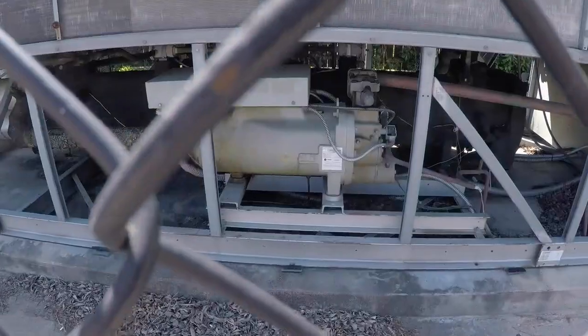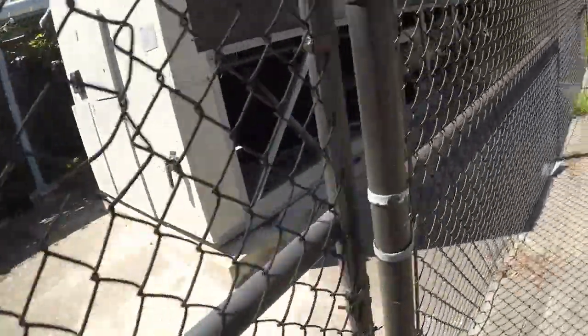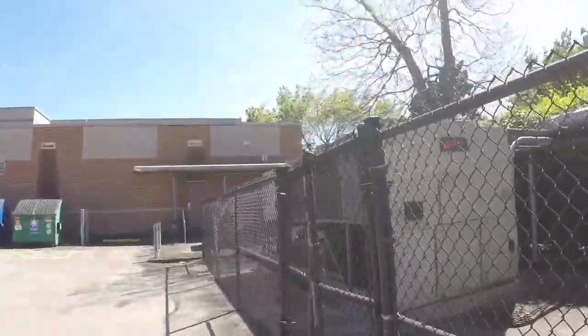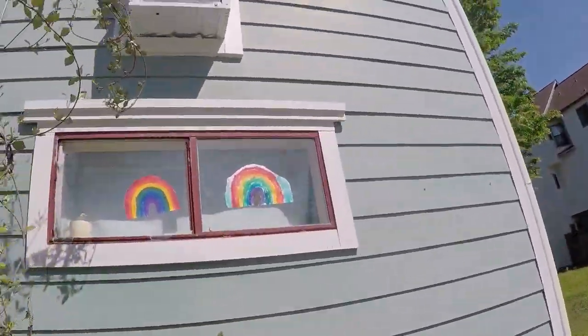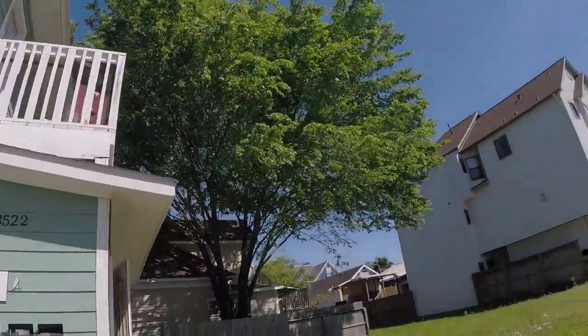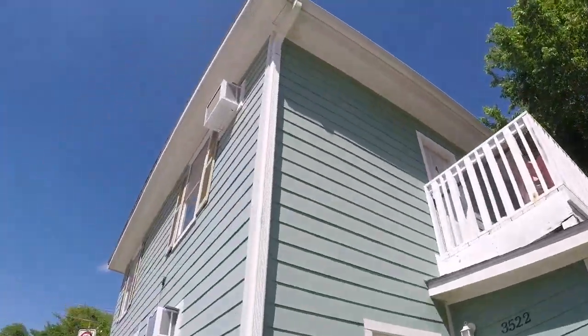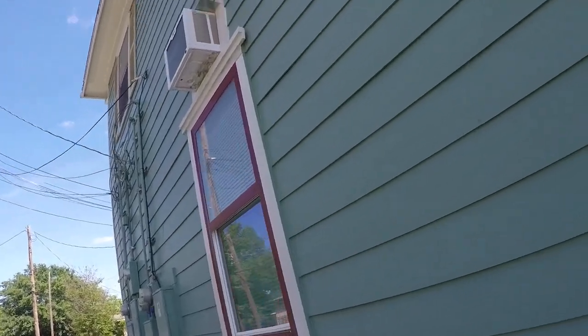Big old screw compressor. Trane Series R. Is this one running? Oh wait, both of these are running, but that one's louder. So yeah, there's a bunch of wall units over here, LG to be exact. Oh, that one up there is running. I thought it was on the other side. So yeah, there's like a bunch of these units all around here.